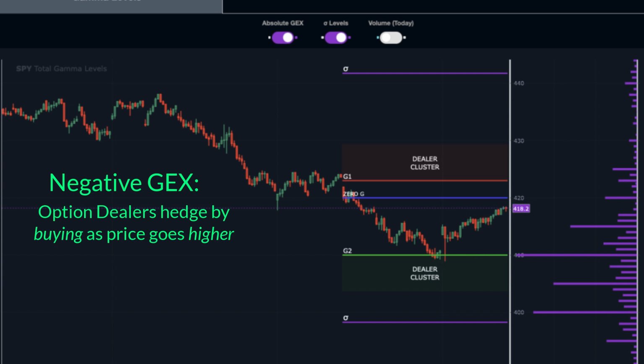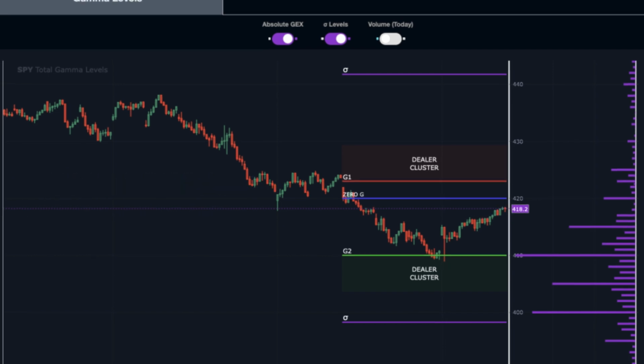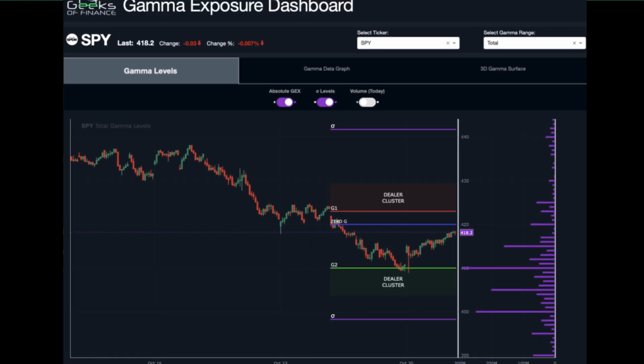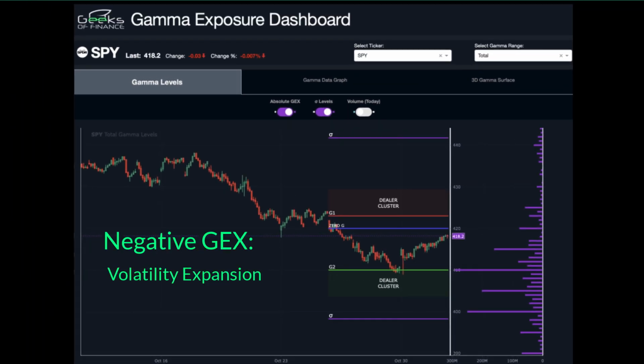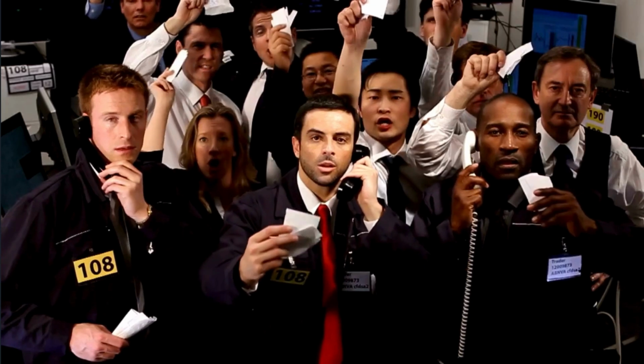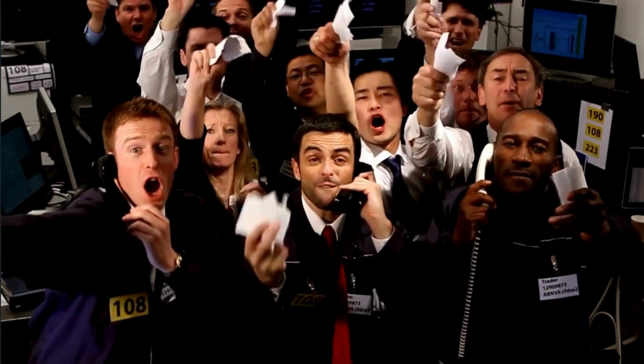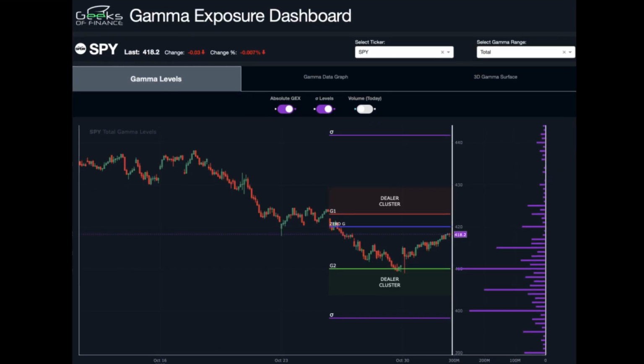This is the opposite of what they're doing in a positive gamma exposure environment. So negative gamma exposure environments actually signal volatility expansion, because dealers are often trading with the market in a momentum frenzy, whether the market is going higher or going lower. And this basically just adds fuel to the fire, because dealers are fueling the momentum with their buying and selling rather than going against the momentum.